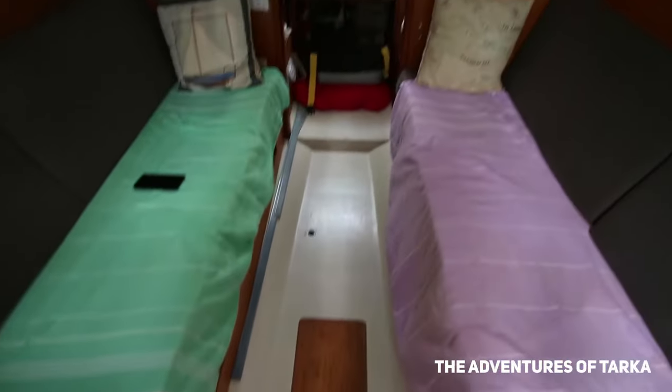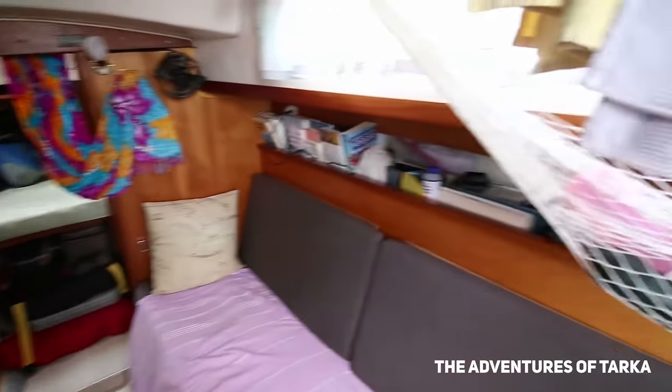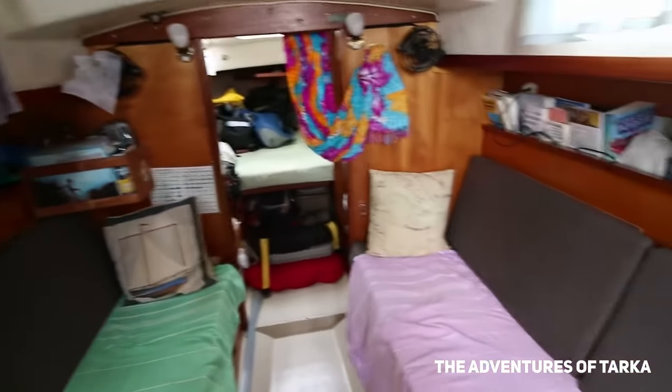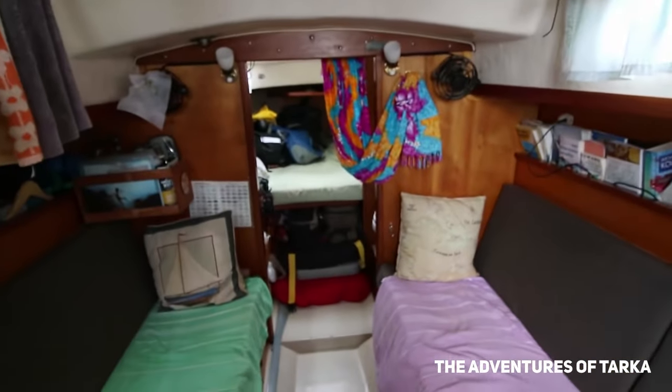And now we're inside the boat. That's really all there is to the boat. People are always giving us boat tours and we go on other people's boats. And it's like, okay, let me show you this room and that room. When people come aboard Tarka, it's like, okay, well, here's the boat tour. Okay, you've seen it. Let's go back outside then.